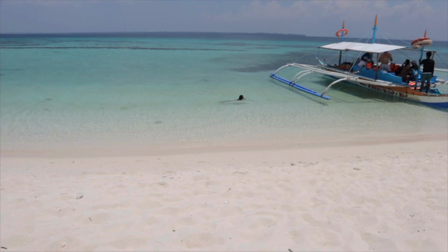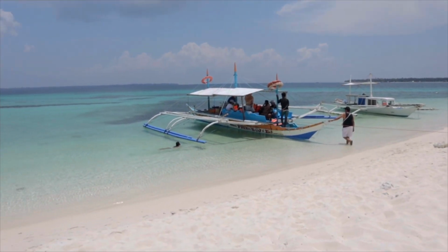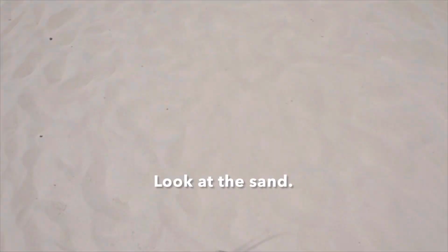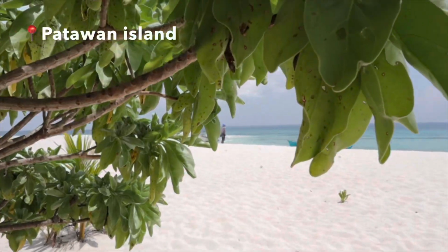Look at the water. This is our boat. It's only 12:30 in the afternoon when we arrive here. Look at the sand. Right now, I am at the first spot that we are visiting, and this is Patawan Island.